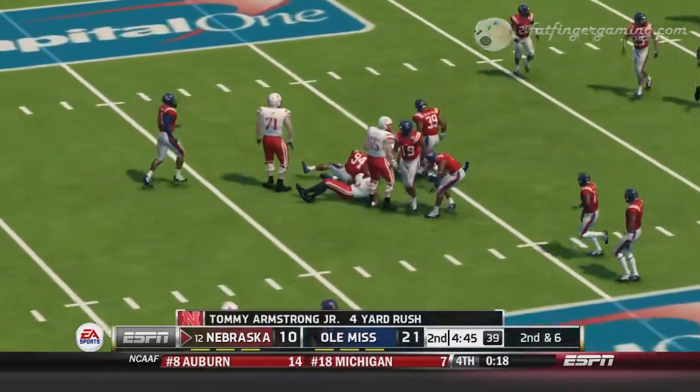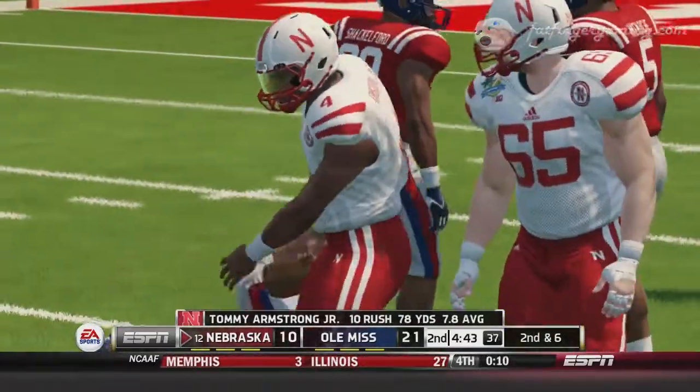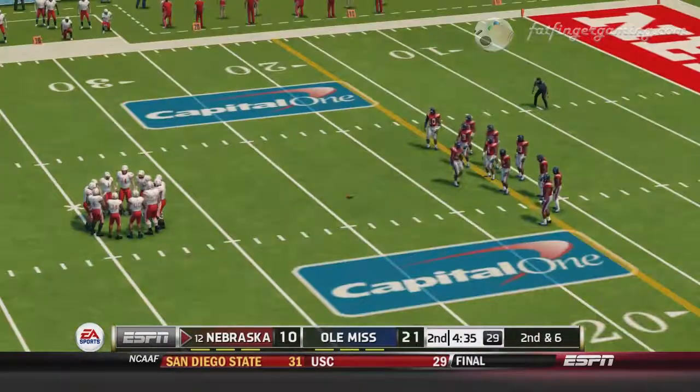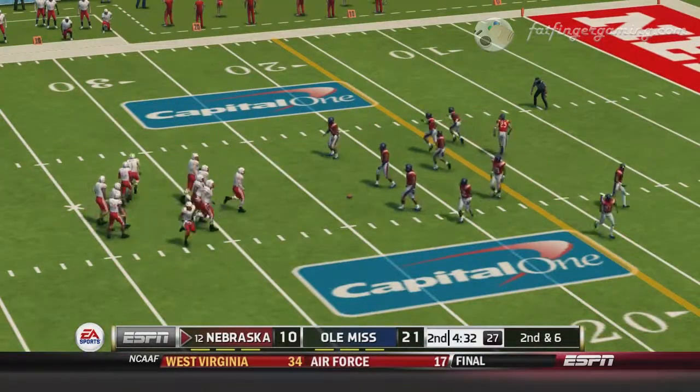Gets to about the 24-yard line. That's good for a gain of 3 yards. That makes it second and 6. This is the 8th play of this drive.